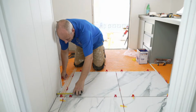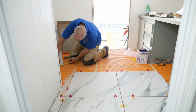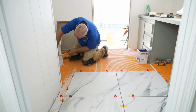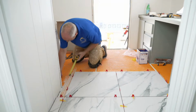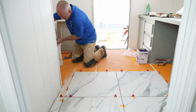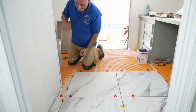So here we go. We're going to go back to 3 3/16 here. We'll just transfer that information. Let me go to 3 1/4 here. Okay. And that is 8 1/4 long. And we're going to assume it's square. We're going to cut it, and then we're going to dry fit it, because I don't know.